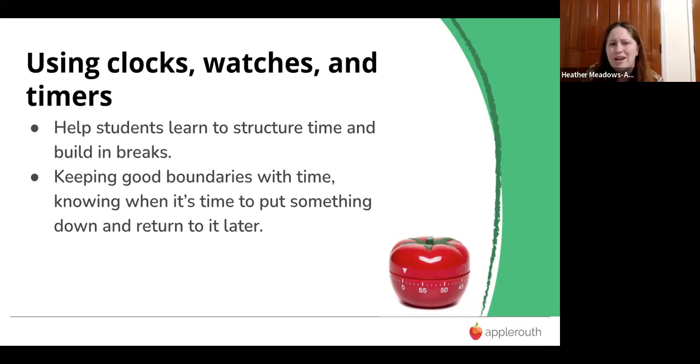So keep good boundaries, right? Know when it's time to put something down and return to it later. Working on an essay all night, the work you get done at 2 a.m. is probably not your best work. So I wonder if perhaps we should just take a break and stop there and you return to it maybe in the morning or something.